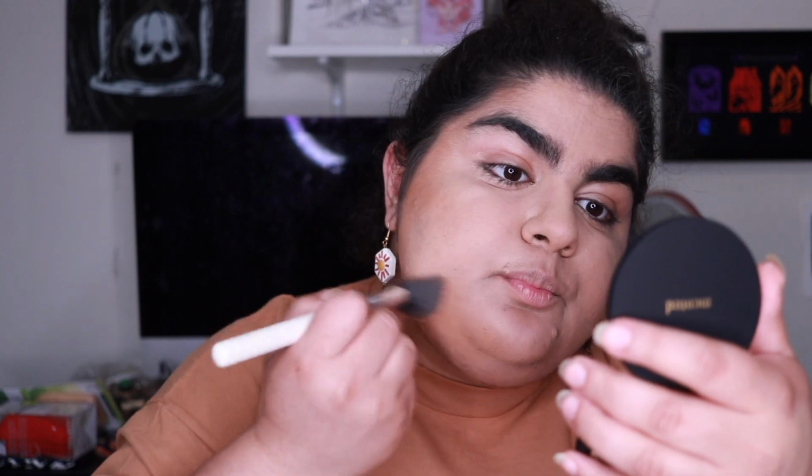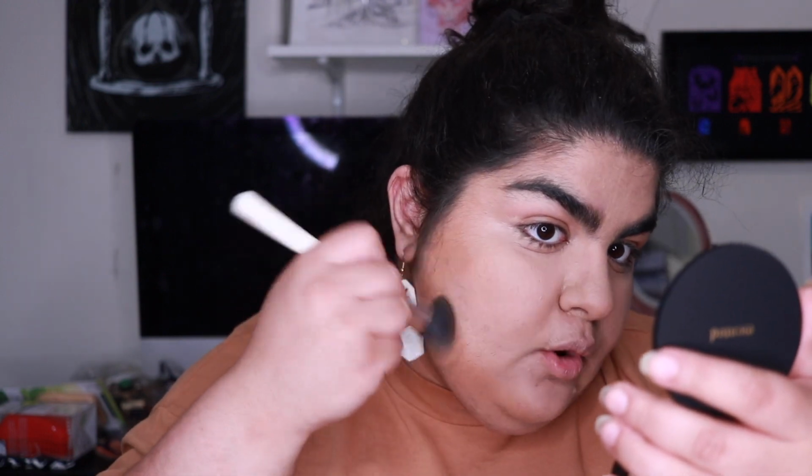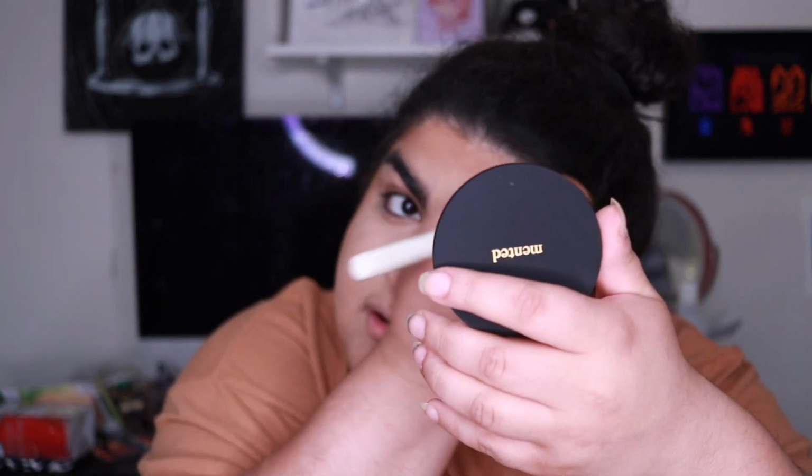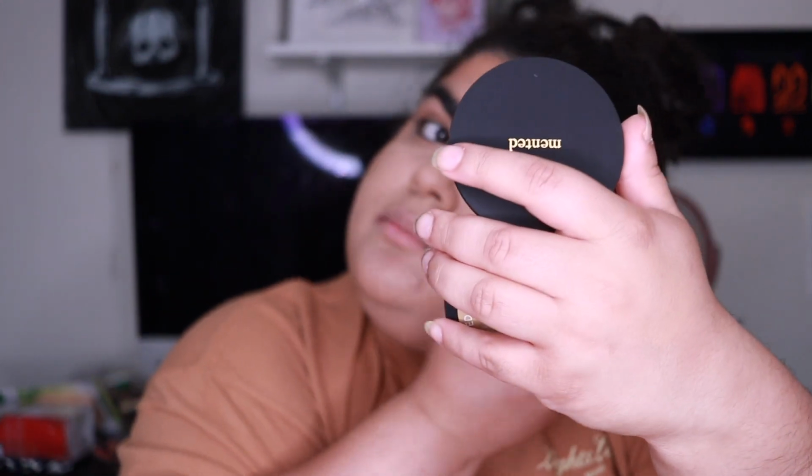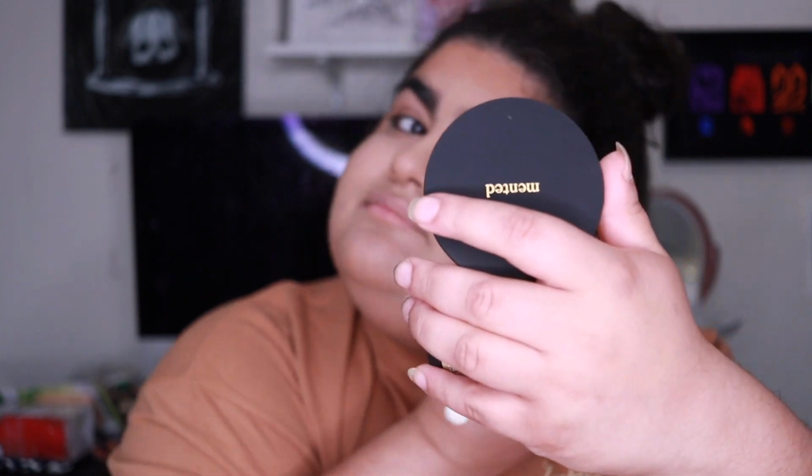It's so hard for me to find a bronzer that makes me look bronzed but not orange, but also not too dark, and I feel like this is really doing all of those things. And it's a true bronzer. It is contouring a little bit, but it's definitely more bronzing, which is totally fine with me. Not a complaint.